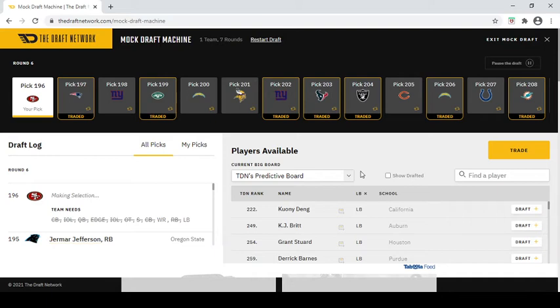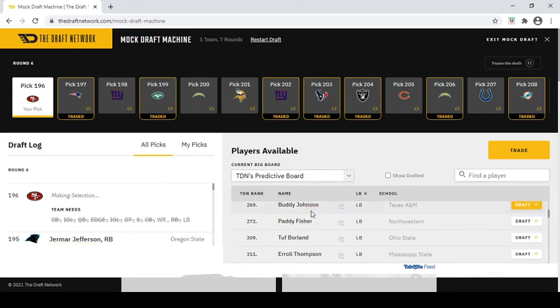A lot of L's. Anyway, so here I'm probably going to just keep scrolling down, and I'm going to take Buddy Johnson here of Texas A&M. And in 4 years with the Aggies, he had 200 tackles, 5.5 sacks, 3 forced fumbles, 1 interception, and a touchdown. So guys, for a linebacker that's being picked pretty late in the draft, round 6, those are great stats. He would be a great steal here.